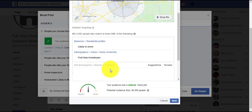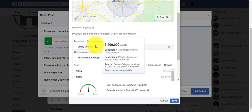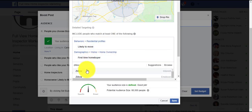Then you can also type in a couple of different things, like interest in Zillow. You don't want to click on Zillow Employer, but interest in Zillow. So you're going to capture some agents with that. As you see, these two up here are very specific, but with the Zillow one, you're starting to venture into something a little more broad. So you're going to spend more and not get as much of your target audience that you want.